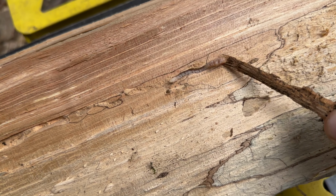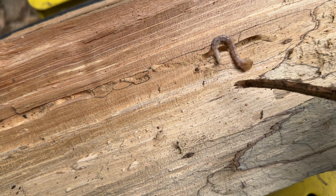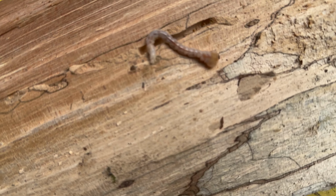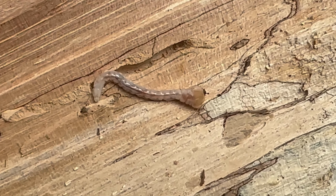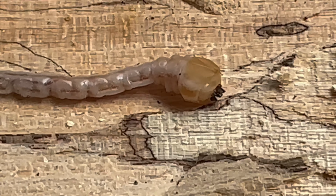But you can clearly see there's a whole bunch of pieces. Once I split it, there's woodworms inside. And you definitely don't want anybody buying firewood, bringing it in their house, and there's worms inside. You want it to be completely critter free.